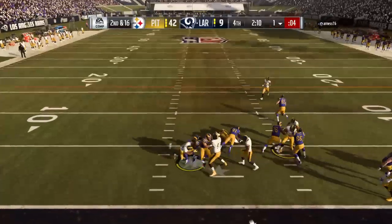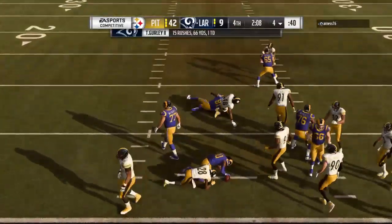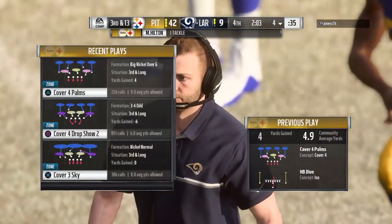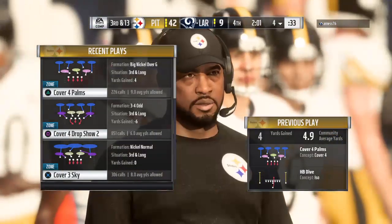On the handoff, it's Gurley. And he's going to fight his way forward here for a modest gain. 4 yards on the pickup there, and now they'll have to contend with a 3rd and 13.